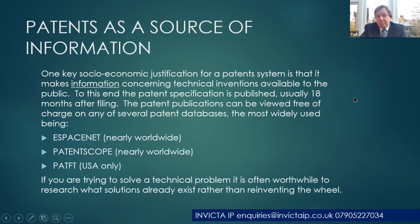One of the points to bear in mind is patents are a source of information, and it's a free source of information for most purposes. Patents are published usually within 18 months of initially being filed. They are available as a source of information on a number of databases, including Espacenet, PatentScope, and PatFT. There are others, but these are the most popular English language ones. And anybody can actually access those who's got access to the World Wide Web.